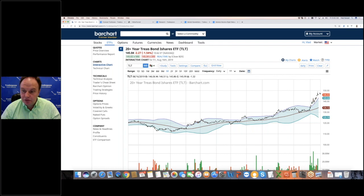Right now, we have a short-term correction, not a very meaningful one. So I would keep an eye on the bond prices. This is the 20-year bond ETF, TLT, which is highly covered, and bond prices and yields move in inverse correlation. Everybody talks about the inverted yield between the 2-year yield, 10-year yield, and 30-year yield. So I would keep an eye on that.